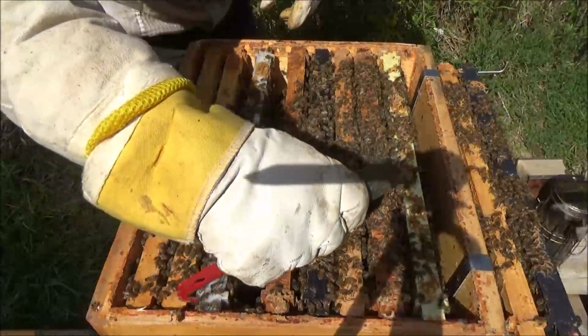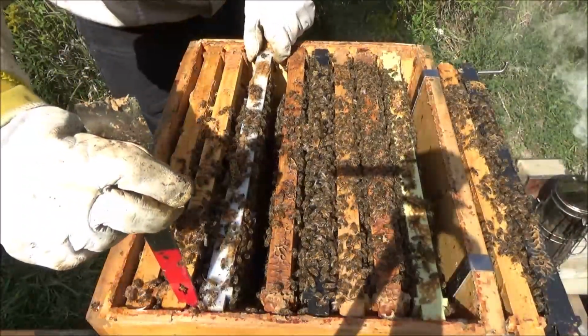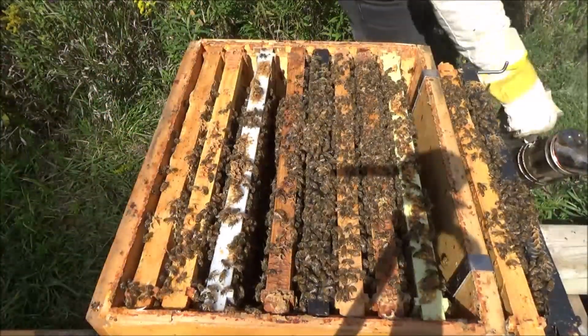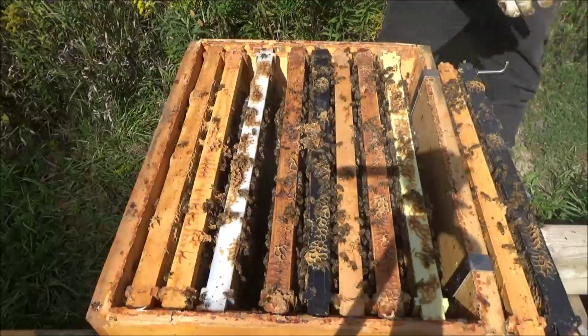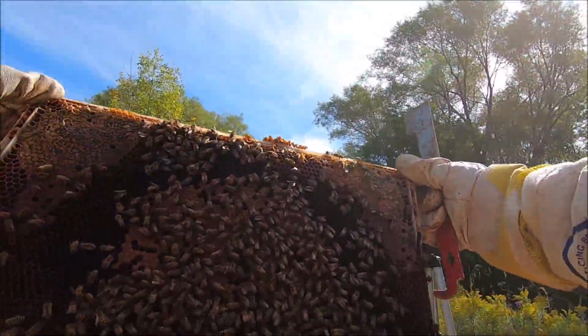I'm just going to have to give them a little bit of smoke. Some of their defenders are coming up at me now. Yeah, I'm going to give them a bit of smoke. Just a bit, just a touch. Oh, another heavy, heavy frame. Loaded with brood, look at this.